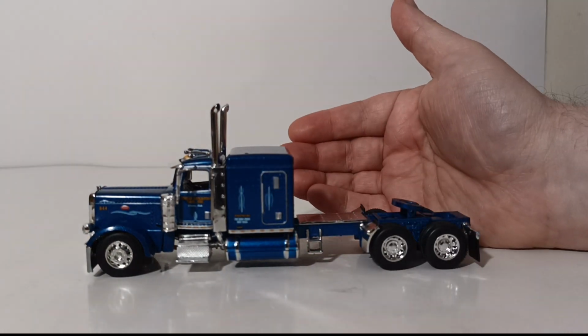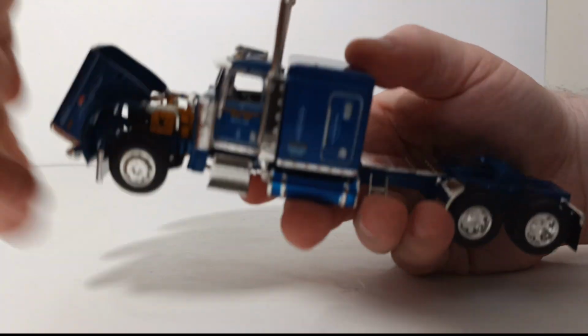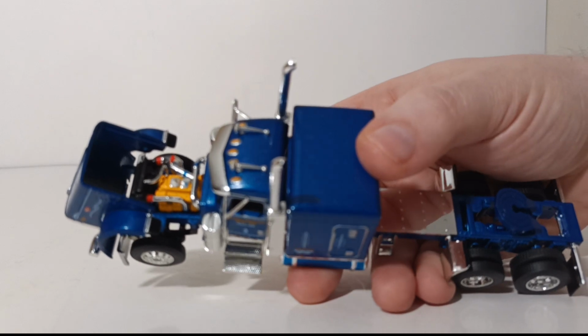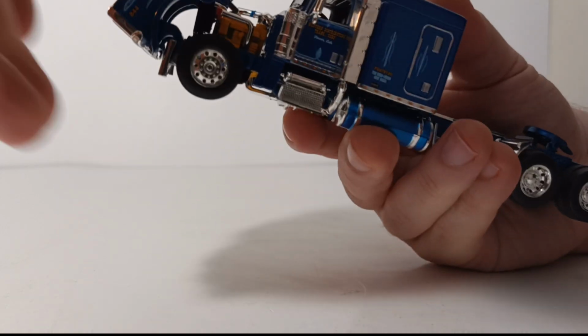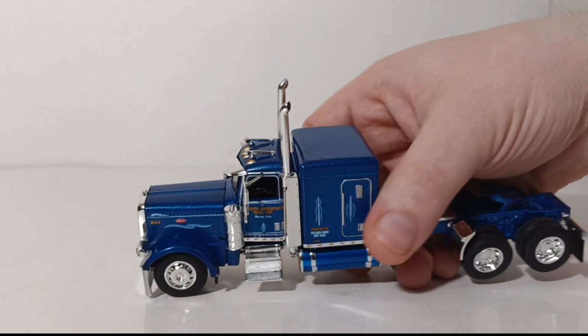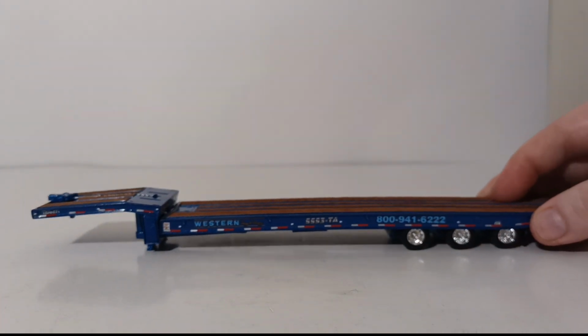Disappointingly, the doors don't open on this truck either. However, the hood does open, where you can see a detailed yellow motor, along with other mechanical components seen here. That's about it for the functionality on the tractor. Let's not waste any time and move straight on to the trailer, which is really the heart of this set, at least in my opinion.